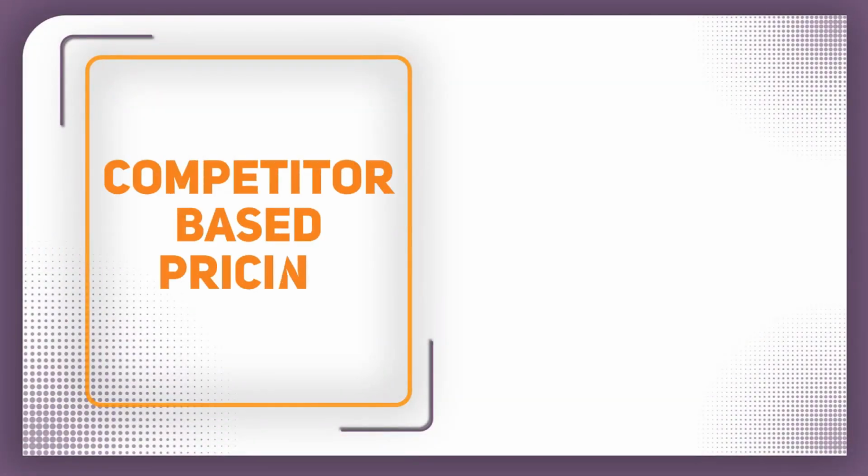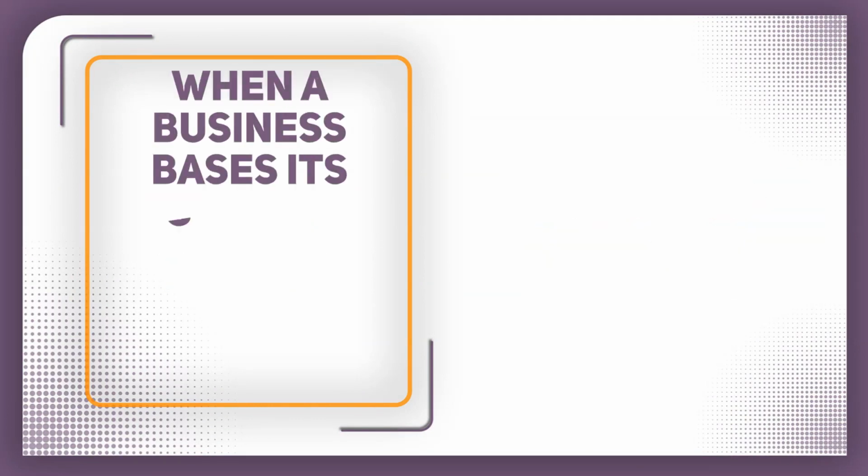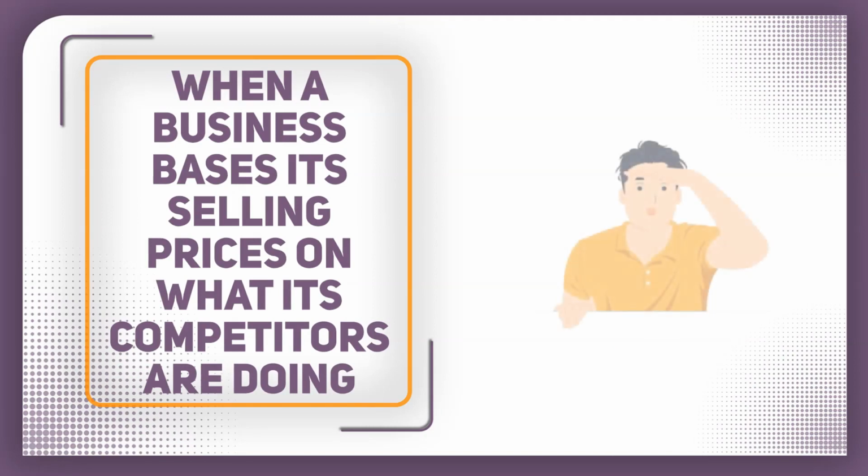The next strategy we will consider is competitor-based pricing. This pricing strategy is when a business bases its selling prices on what its competitors are doing. This strategy is often used when a business has a lot of rivals and there's a going rate for a product or service. There may be little or no difference between the price you charge and the price your competitors charge, so customers might expect to pay the same wherever they go.